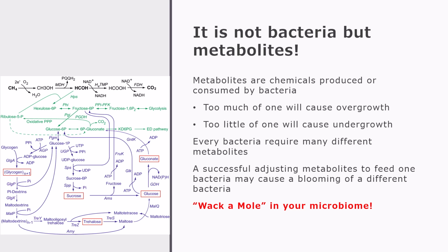One thing is each bacteria requires very many different metabolites. On the left, you see a lovely diagram showing all the chemicals, so you may recognize some of them, and you see how things go from one chemical to the next one. You can see fructose there, glucose there, and we have a big map of things. And the map may be showing what happens inside one single bacteria of one particular type. In other words, welcome to the world of complexity.